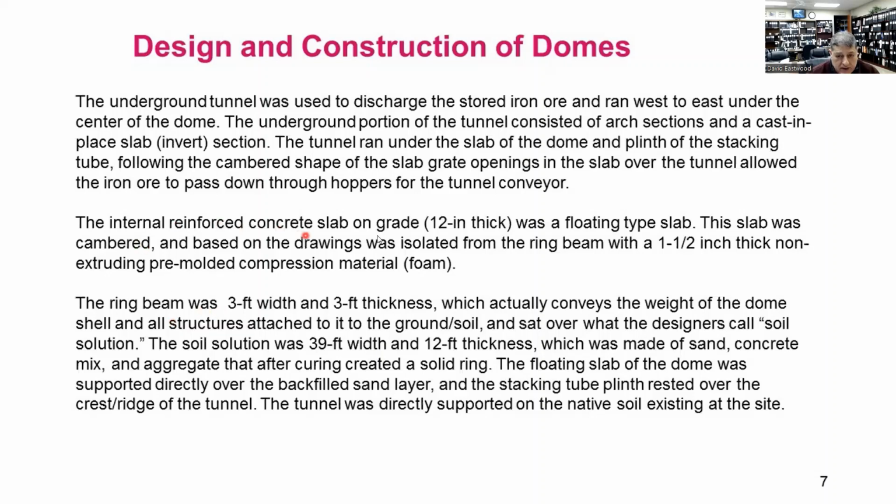The internal reinforcing slab was 12 inches. The slab was cambered and based on drawing was isolated from the ring beams with 1.5 inch thick non-extruding premolded compression material. So there was an isolation joint between the 12-inch concrete slab and the ring beam. The ring beam itself was 3 foot by 3 foot in thickness. It was reinforced, which actually carried the weight of the dome and shell structure. The soil solution, that's a lean concrete type deal, is 39 feet wide, 12 foot thick, which was made out of the sand, concrete, and aggregate, which is basically lean concrete.